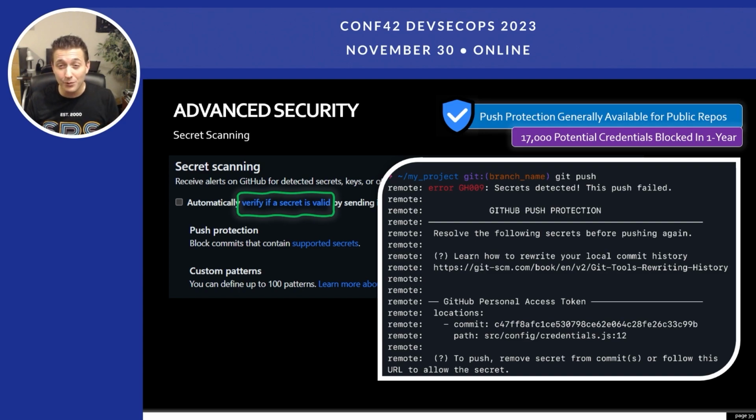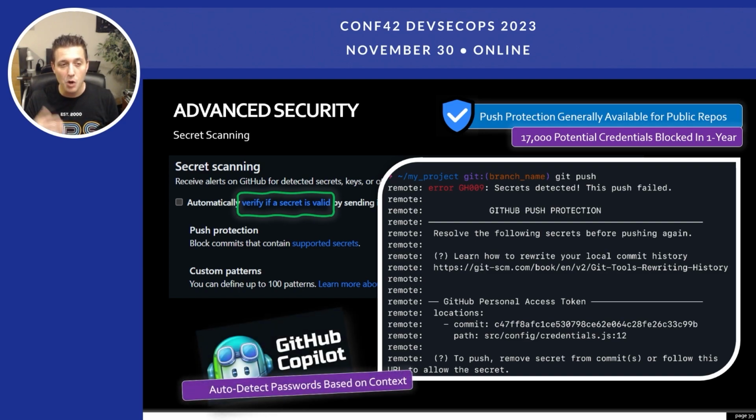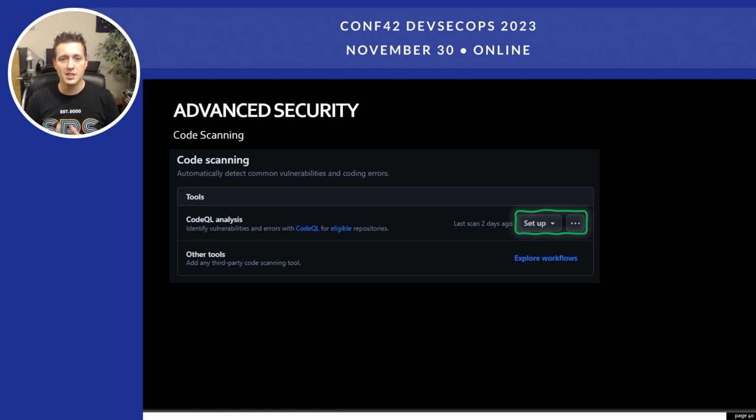But better yet, if you're following GitHub Universe, we saw that GitHub Copilot, which is basically finding its integration into everything we do in GitHub, has the ability to auto-detect passwords based on the context and the information around it. So that's exciting to see that being even more effective for detecting credentials, even without custom patterns in place. So that's great, but let's dive into code scanning. Secret scanning is a no-brainer. Turn that on if you have a license. There's no reason not to.